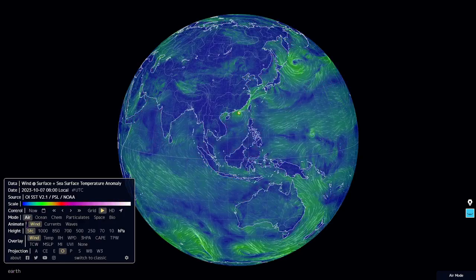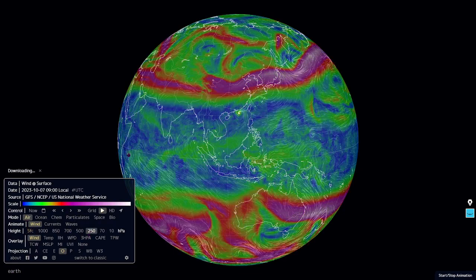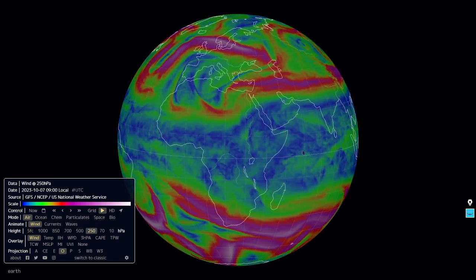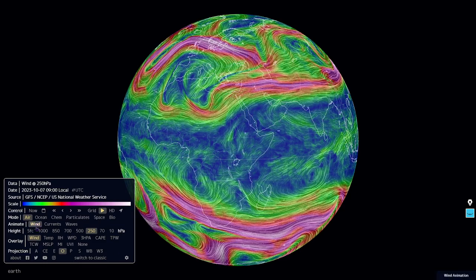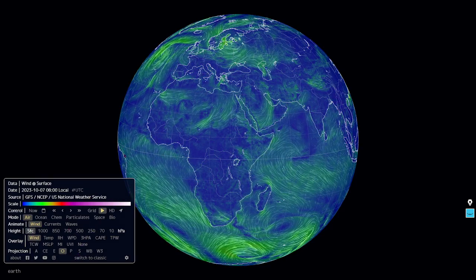Here are the surface winds of the eastern world. Here are the jet streams of the eastern world. Here are the jet streams of the central world. That's Africa, Europe, and the Middle East. How about the surface winds? There you go. Shout out to our viewers from all around the planet.